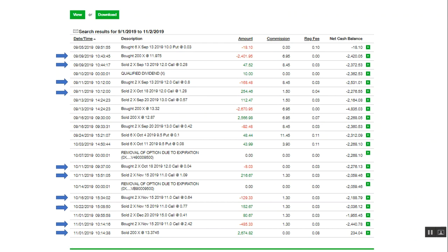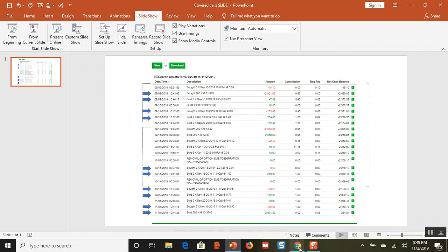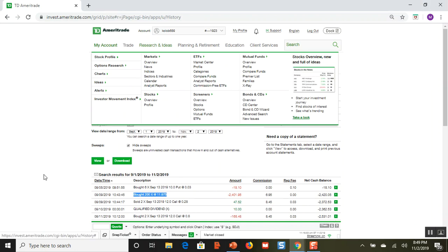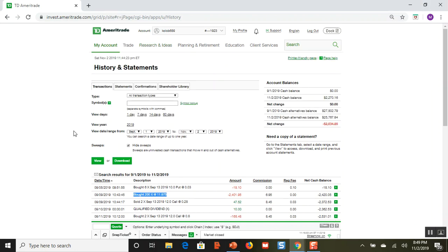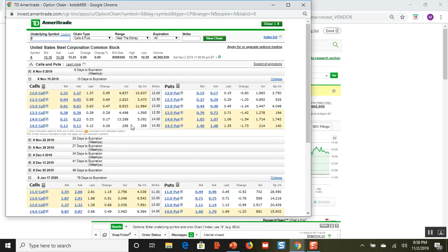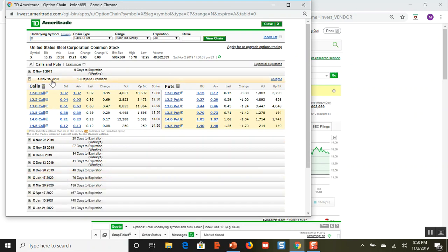Now, let's go back to my account. If there is time value left, like let's say I would have been a little bit more aggressive and I would have sold some of the higher strike prices, I would have made more money. And let's take a look at some of the higher calls for steel, and I'll show you what I mean. Let's look at the $13 call. So here's the $13 call right here, and this is for November the 15th, which is when the $11 calls expire.